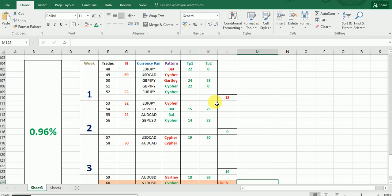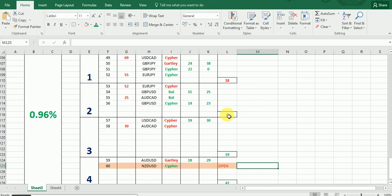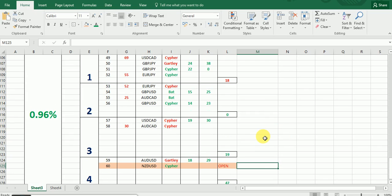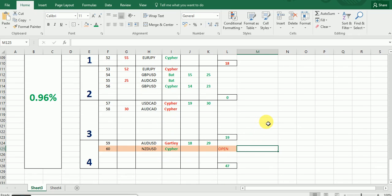The first week we lost 18 pips, and then we had a break-even week, 0 pips. Last week we made 19 pips, and this week 47 pips. So it's been steady. It's not an explosive amount or anything to get excited about. But this is it, guys.